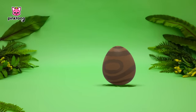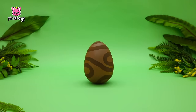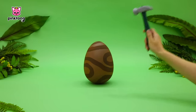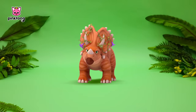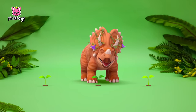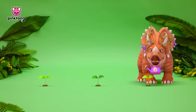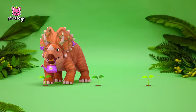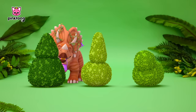Whoa! Stop! Stop! Just a minute, I'll open it for you. Wow, it's really strong. One more time. Wow. It's a Triceratops with large horns. Huh? What's this? Wow! Wow! How fascinating!